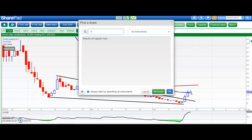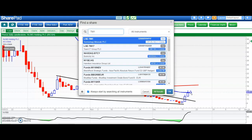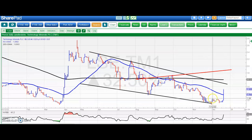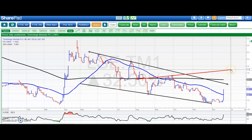Just when you thought that TM1 was down and out, it's rebounded and rebounded quite well. W-shaped turnaround there, breaking the neckline around 1.05 pence. Above that, looking for the 200-day moving average area at 1.6 pence by the end of this month, and then maybe up to 1.8 or 1.9 pence by the end of next month. Ideally, we stay on the right side of that 50-day moving average.